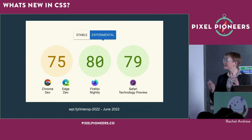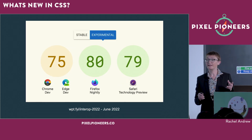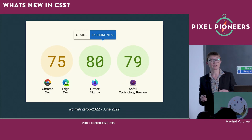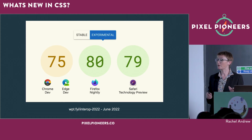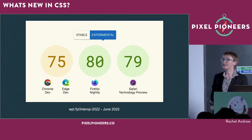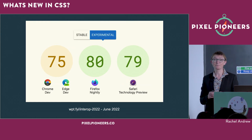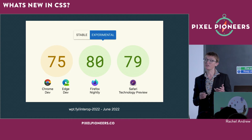So we've taken these features. All of these features have got web platform tests that test whether or not they work properly in the browser. And we can run those tests. Those tests have been run constantly on the different browsers, and from that, we're getting this score. So it's almost like a little competition between browsers, who can make their engine the best by fixing the most stuff. And subgrid is one of those features.